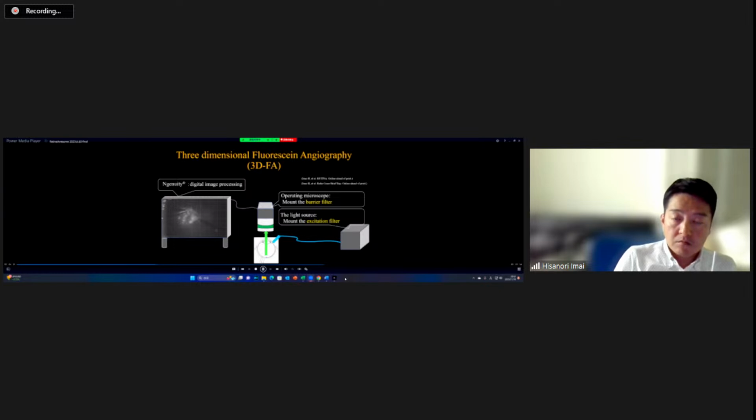In the original paper, we installed both a blocking filter and an excitation filter on the surgical microscope and light source, respectively. In particular, the use of blocking filter allows us to emphasize only the bright green color of the fluorescent dye against a black background. Subsequently, by reducing the saturation after applying a green digital filter, we can attain a high contrast black and white angiographic image.